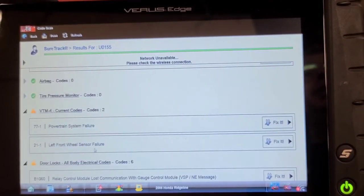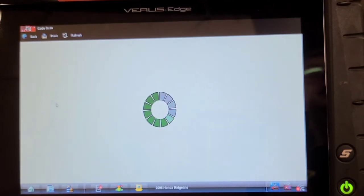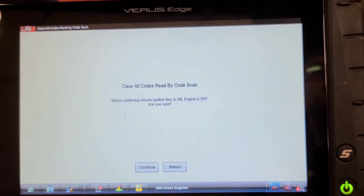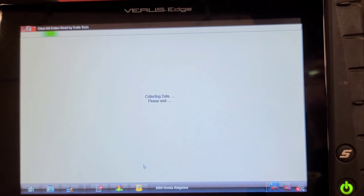Left front wheel speed sensor failure, there's 21-1. So, let's see, go back. This scanner keeps a record of all these codes. And we're going to clear all codes, read by code scan. Key on, engine off. Yes, continue.